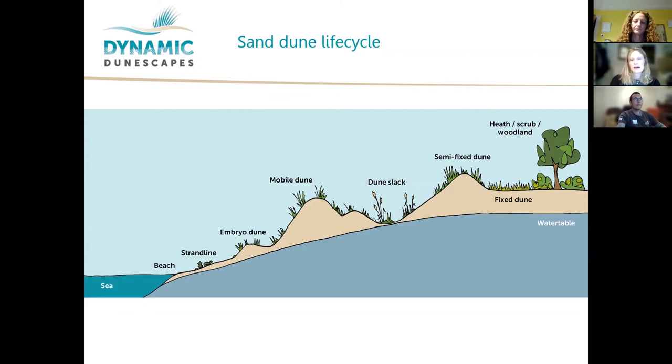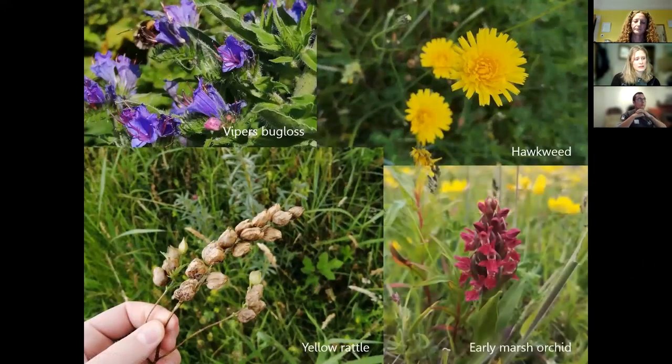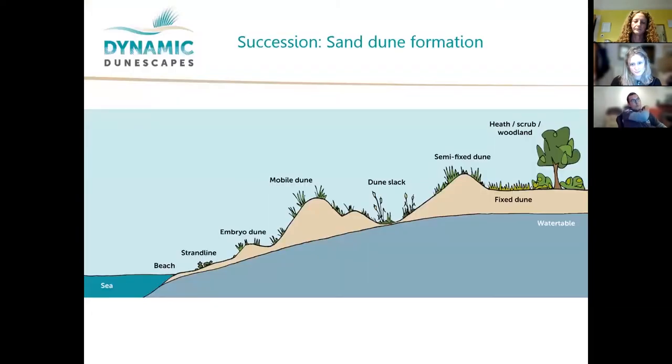As we move inland, the dunes become more fixed, the soil becomes richer and more stabilized, and we begin to see a different kind of plant community. So for instance, we might see viper's bugloss or hawkweeds or hawkbits. We might see lots of different orchids, even yellow rattle. Yellow rattle's a fantastic species because it's a parasite of several grasses. By keeping the population of grasses down, it allows space for other plants and wildflowers to grow. So then you end up with quite a species-rich dune grassland.